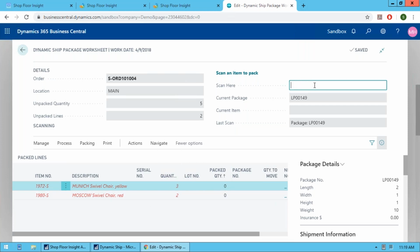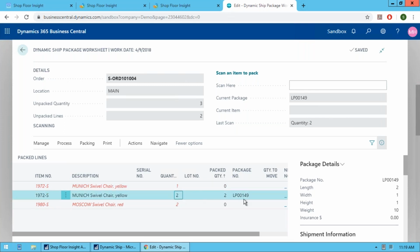Okay, but in my case, I'm just going to scan a UPC code. So I'm going to scan, we'll do that first line. Doesn't matter what order you scan it in. I just grabbed an item off the shelf or off my packaging station, scan the barcode on it. It verifies that that item actually exists on this order, doesn't yell at me. And then I either scan a barcode for the quantity I've packed or just manually enter how many I've packed. So what I did there was I entered 2. And what it does is it now shows me I've got 1 that's still unpacked, and I've got 2 packed into box 149.